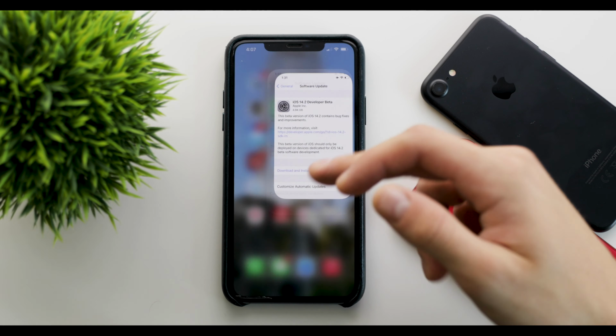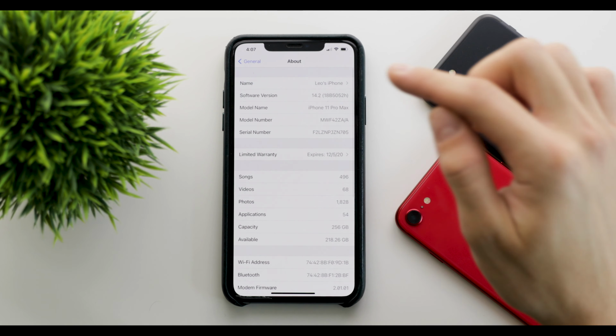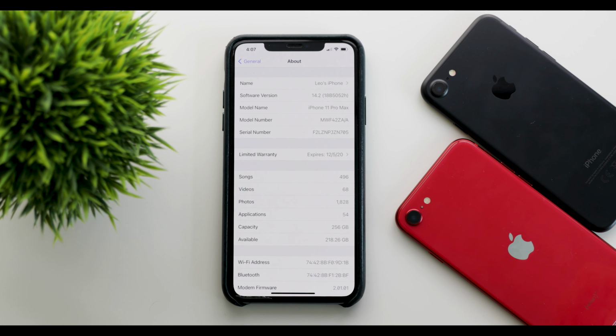Now, if we head over into settings and go into general and the about section, we can see that we're running 18B5052h, and the h at the end means that there will definitely be a few more betas coming, so we can expect some other changes as part of 14.2.